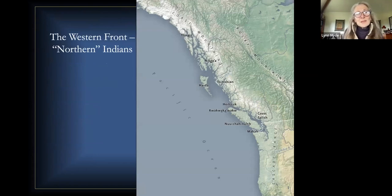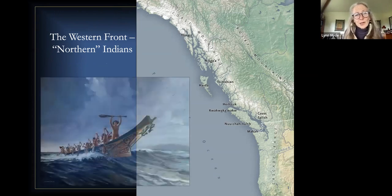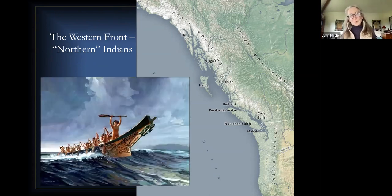And then, of course, at the same time, all that trade had attracted great ships full of Northern Indians, which you all know about because you all know about Isaac Eby. Isaac Eby wasn't killed by local Indians. He was killed by Indians from Southeast Alaska, from Kake. So the threat of these Northern Indians was really enormous.